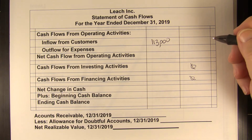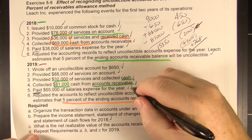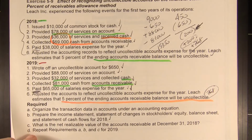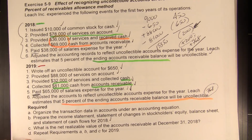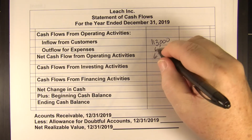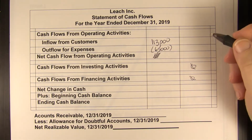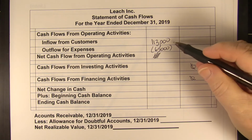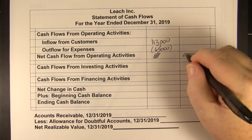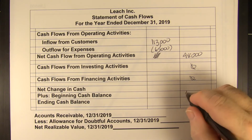The cash outflow for expenses, the only cash expense we had was salaries. We had an expense for uncollectibles, but that wasn't cash. Cash flows, we only focus on cash. So we had $65,000 for operating expenses. So the net cash flows from operating activities is $113,000 minus $65,000, $48,000. So our change in cash was $48,000.